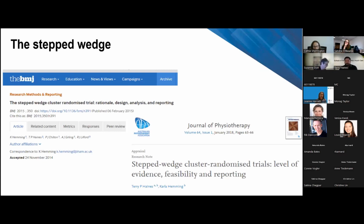So now we get to the Stepped-Wedge. We've gone through the issues related to individual randomization, randomization at all, cluster randomization, and now we get to the Stepped-Wedge. If people want to see a couple of good introductory papers on the Stepped-Wedge, I recommend these two on screen.